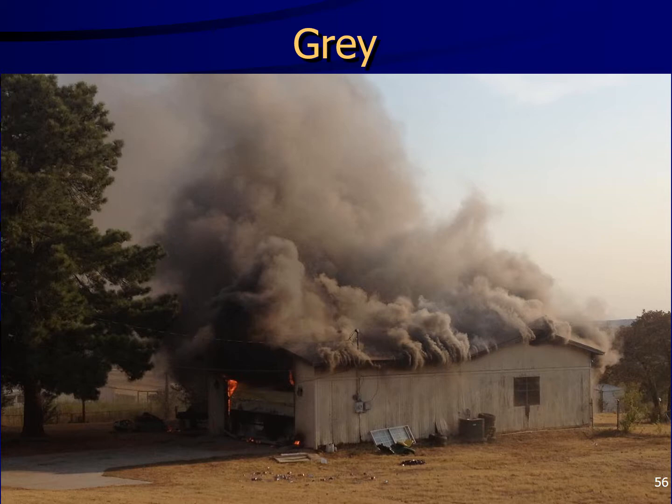It's gone from very dark coming out of the structure, almost a dark brown or maybe even a light black. And then finally, once it's moved away from the structure and up in the air, the physical color has changed to a light gray smoke. What is that indicating to us? What do you think is happening?